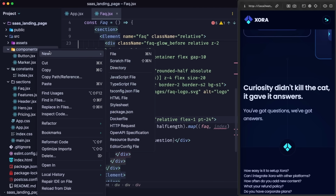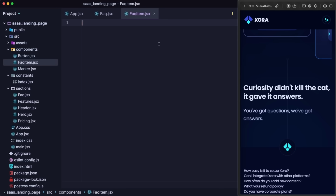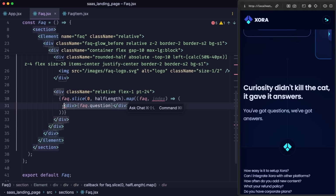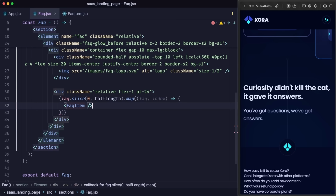In the components folder, I'll create a new file called FAQItem.jsx. I'll run rafce and I'll import it right here. Instead of using the div, I'll just render an FAQItem as a self-closing component. To it, we can pass a key, since we're mapping over it, equal to FAQ.id. We can also pass an FAQ itself. So we can say FAQ is equal to FAQ.